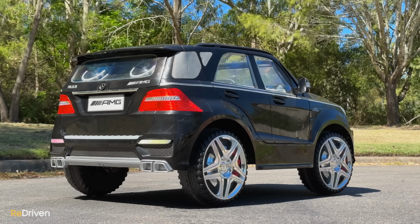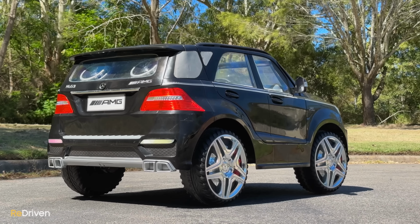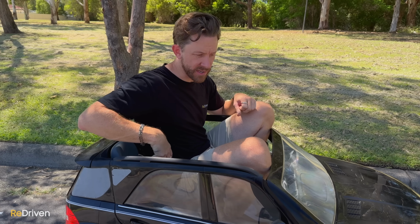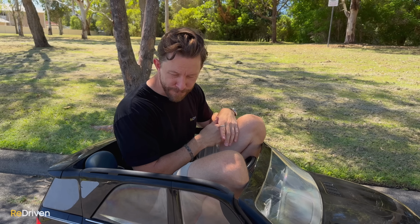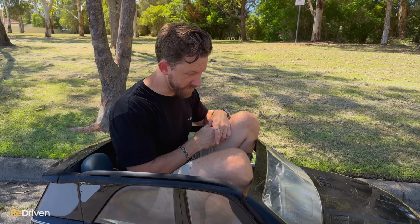Now, as far as practicality goes, this is a weird one because it is a four-door SUV, yet it only features two seats. There's no rear seat. It's almost like a smart car with four doors. So I don't really know. I get this, everybody wants a crossover vehicle, that one car that kind of does it all, but the fact it's an SUV with not a lot of practicality, yeah, why?